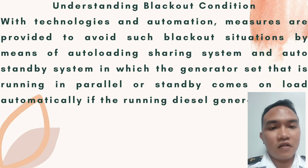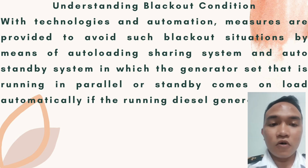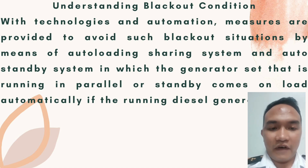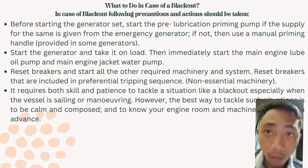But with technologies and automation, measures are provided to avoid such a blackout situation by means of an auto load sharing system and auto standby system, in which the generator set that is running in parallel or standby comes on load automatically if the running diesel generator fails. What to do in case of a blackout? In case of blackout, the following precautions and actions should be taken.